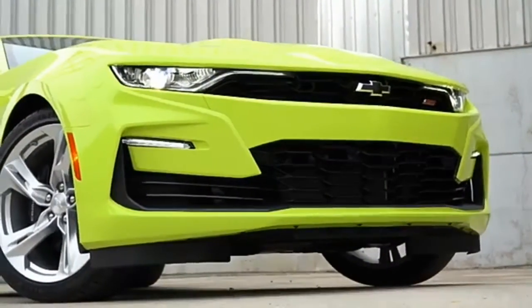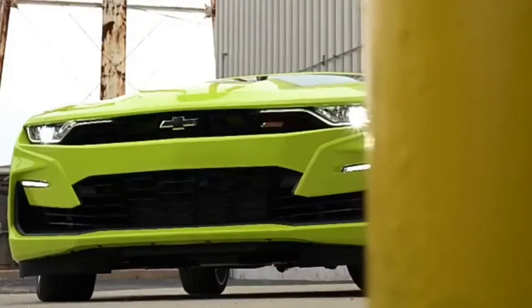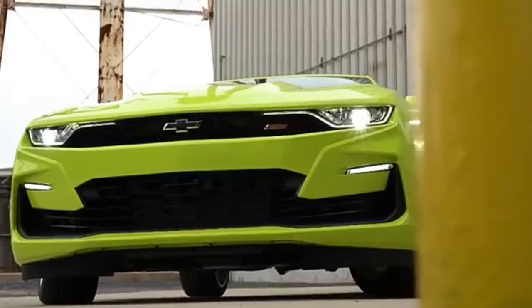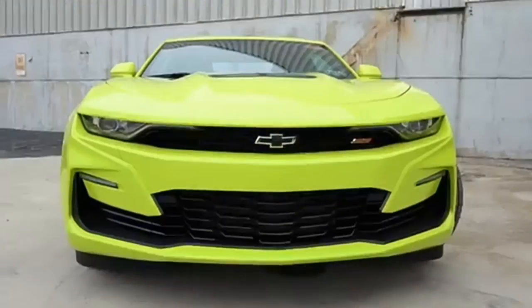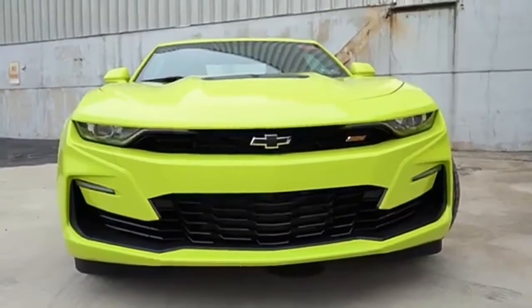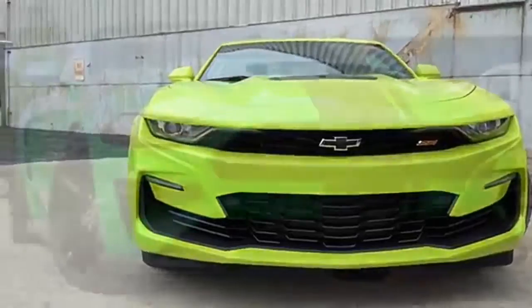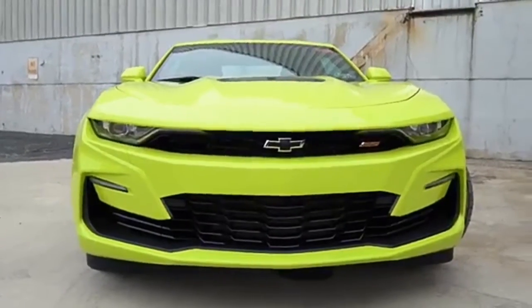And in case you guys were curious, there is a new color for the 2020 Camaro, being Rally Green Metallic. It is kind of a darker green, I will say, but it looks good. I will say I do love this color probably the most out of the Chevy lineup, at least when it comes to the Camaro. Of course, you guys probably know I do have a green Mustang myself. It is kind of darker than this, but I do love this color, I will say that.